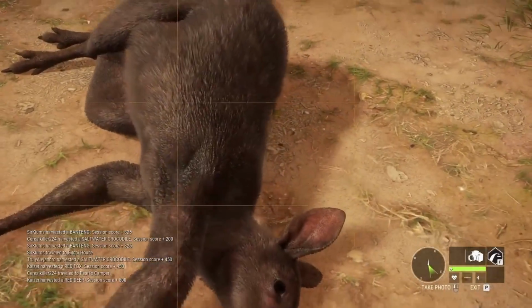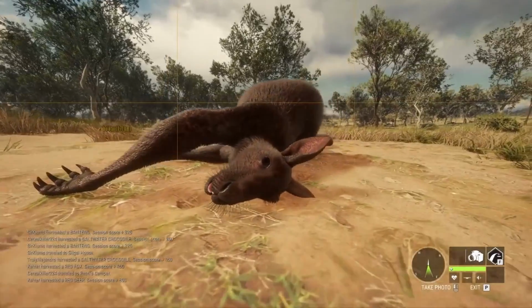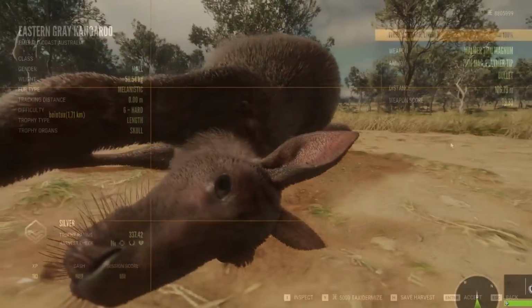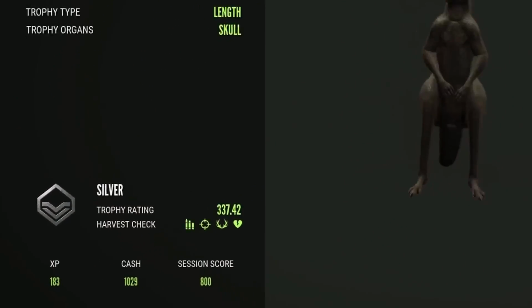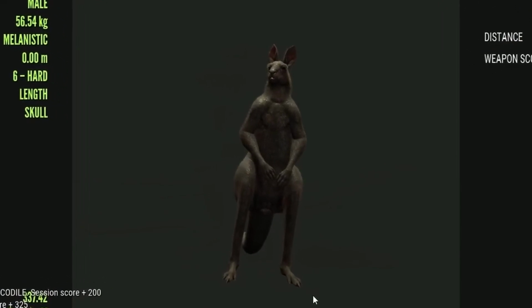And as you can see, he is not completely black, he kinda resembles a dark brown fur type, which in my opinion makes it look unique compared to other melanistics. So very nice trophy, he's a silver, I'ma tag it quickly before we lose connection or something, and man, this is a beautiful trophy.